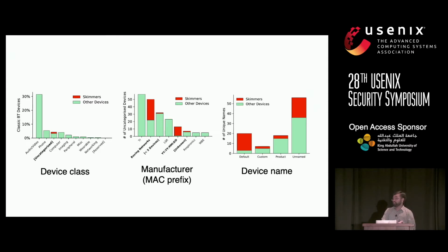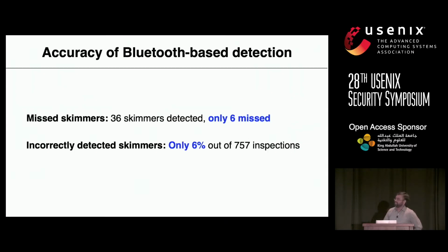And so how accurate is that? How effective can this be? To do that, we did an accuracy analysis of the time that our tool was in deployment in Arizona. Because in Arizona, weights and measures also do the manual inspection of the gas station, we get a sense of whether it's working or not. They detected 42 skimmers during this time, of which we missed only 6.